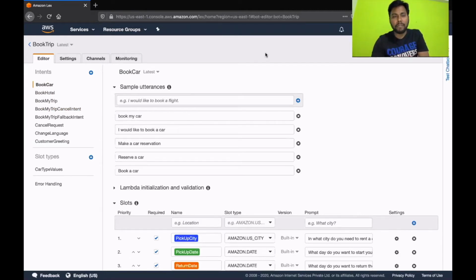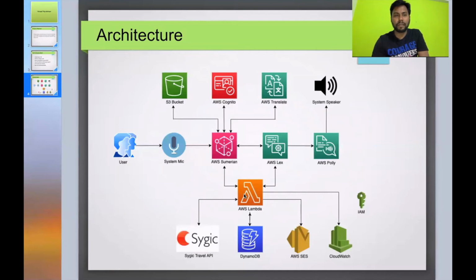And once the intent is invoked, either it prompts the next question to the user or calls the Lambda function, where Lambda first validates the user input, and in case of any error, it sends back the fabricated response message to Lex, and Lex further sends the same response to Sumerian so that it can be communicated to the client. Otherwise, Lambda calls the Sygic API to recommend the best location based on the user input and sends the response to Sumerian. And if the user selected a language other than English, then the response is first translated to the language selected by the user, and then further passed on to Polly. Otherwise, the response is sent directly to Polly.